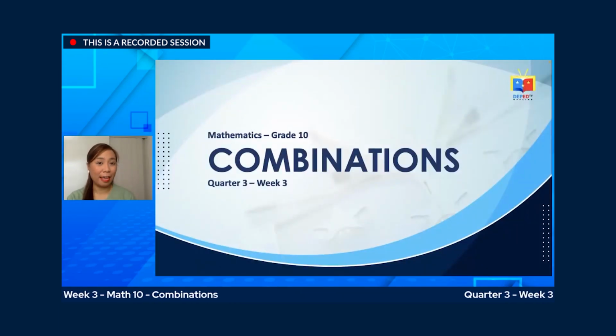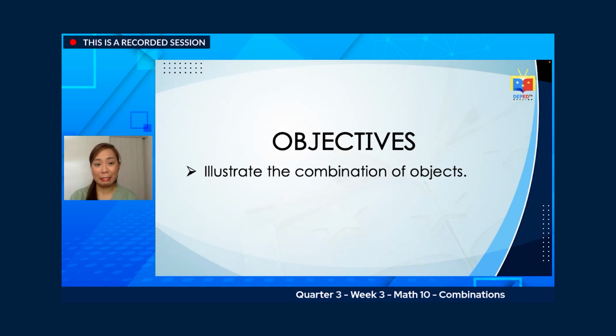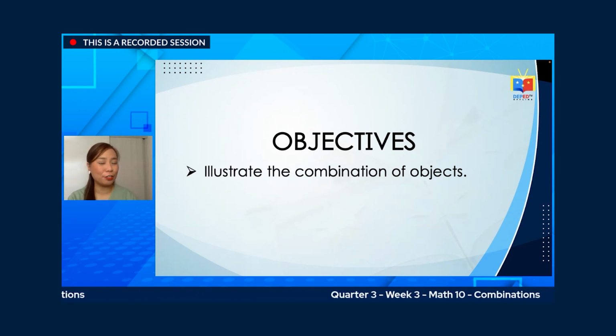For this video, we will learn about combinations. This is Q3, Quarter 3 of grade 10 mathematics. Before that, let's have first the objectives. It is to illustrate the combination of objects. And I know you're excited to learn more about combinations. But before that, let's have first a review.